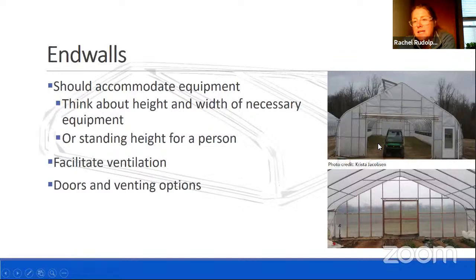The end walls are also very useful for facilitating that ventilation. So opening up these end walls can really help air move, which helps keep the crops from being too humid, having that really humid microclimate, and that's where disease comes. So you want airflow.